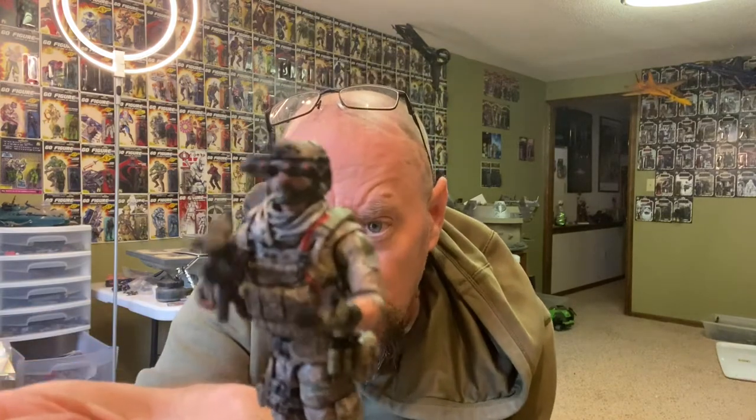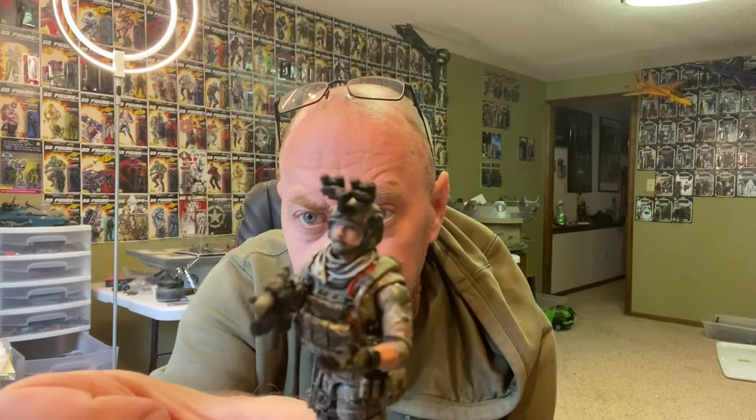The night vision goggles. So he's got the four barrel night vision goggles, which plug into the helmet like so. And then you can probably reverse that. Yeah. So you can reverse it and have them up.